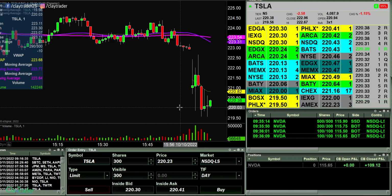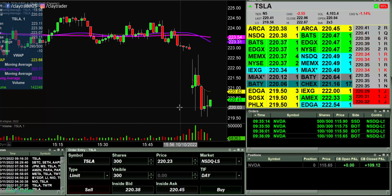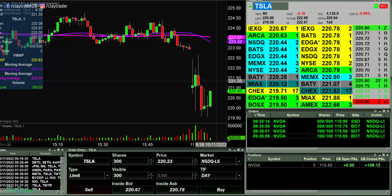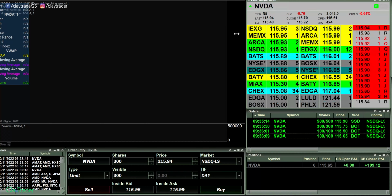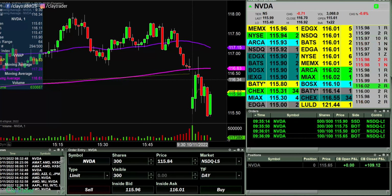And in that situation, I got the move, and then it looked like it wasn't going to give me the move, so I took off some portion. And then eventually I did get somewhat of a move, but as you can see here, I played that one right because now it's straight back up. And that's what I mean. That's the type of market we're in right now.